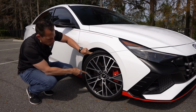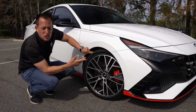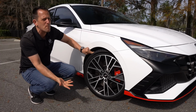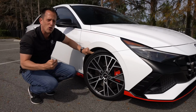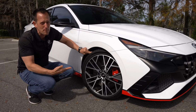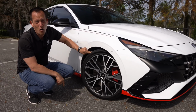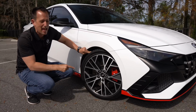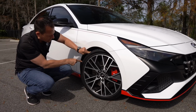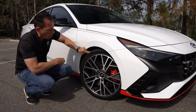You'll notice that the Elantra N does get larger rotors than your standard Elantra, and it is front wheel drive. So that's another big comparison, remember, the GR Corolla is all wheel drive. This is front wheel drive. Are there benefits to a front wheel drive over an all wheel drive? We'll talk about that, but the great news is you do have a limited slip diff, and we do have those Pilot Sport 4S tires.